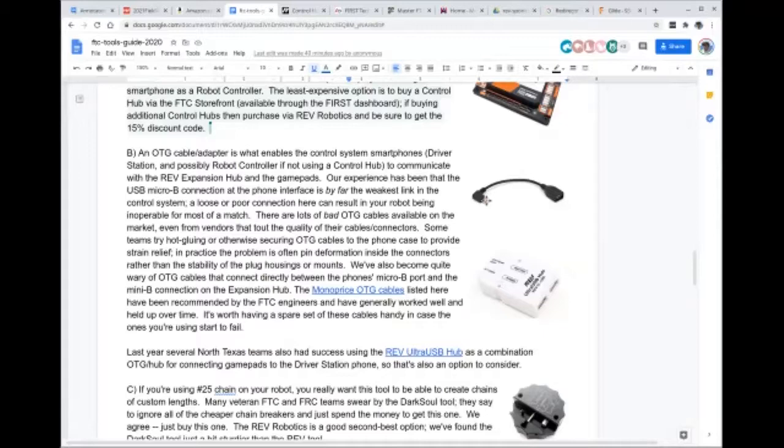It's very susceptible to bad connections. And sometimes what happens is as you plug and unplug the cable many times, pieces can deform. And it's not always on the cable side. Sometimes it's on the phone side that things go bad. And there's a lot of very low quality cables. So I always recommend that teams have some spare cables available.